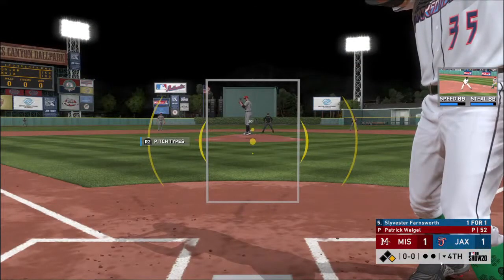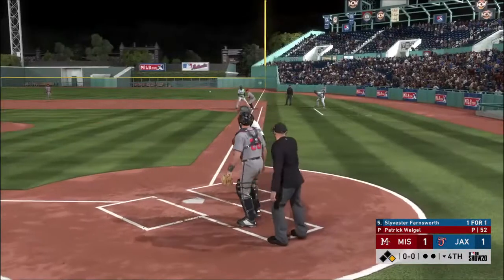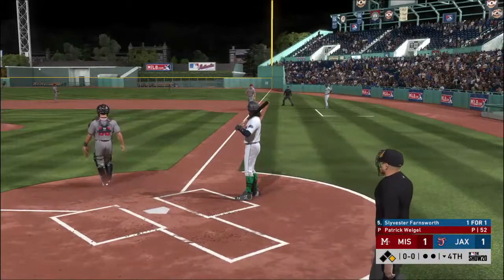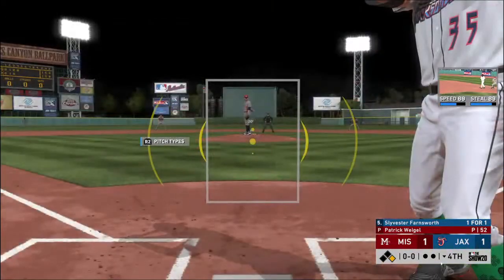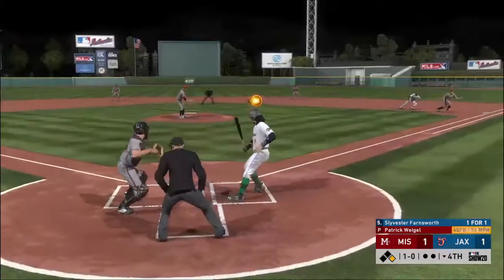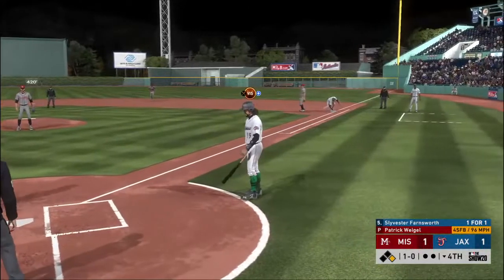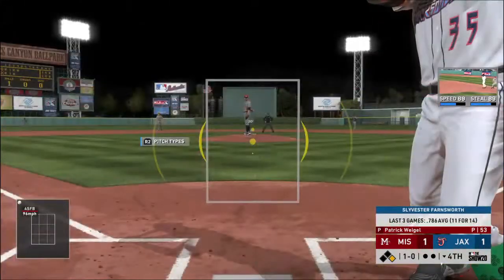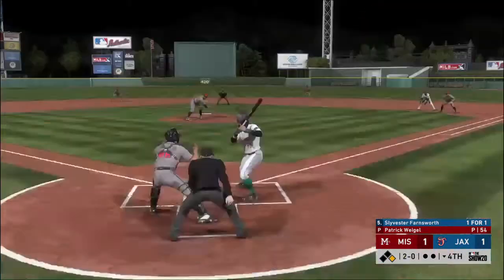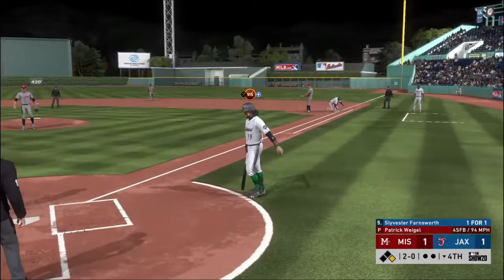Digging in to try it again, Sylvester Farnsworth. He singled his last time up. Here's a look over first. Back in standing. First offering on its way. And they pitch out here, but nothing's going on. Pitch out. Nothing doing.